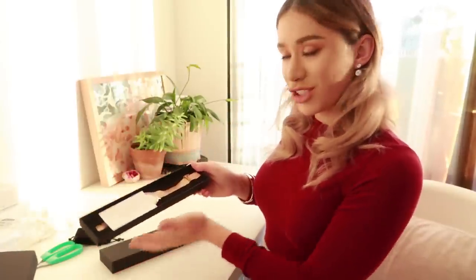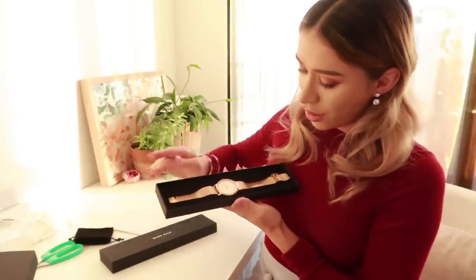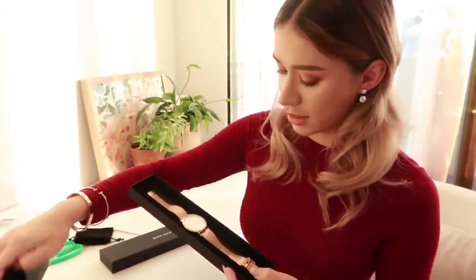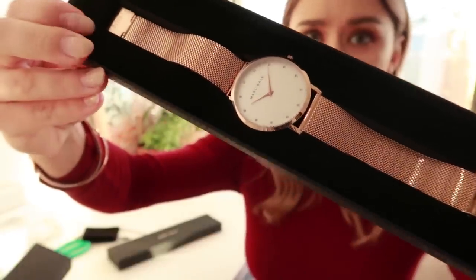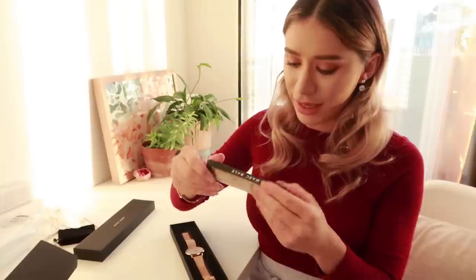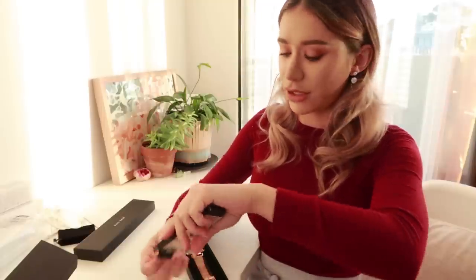Oh, watch. It's beautiful. Oh my goodness. Literally stunning. And it came with a changeable band. So if you don't want the shiny rose gold band, you can opt for the nice beige. It's pretty.